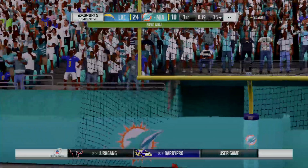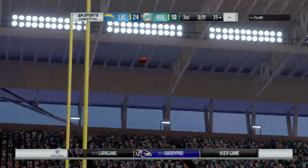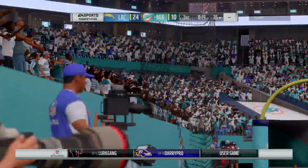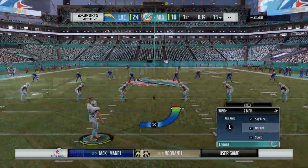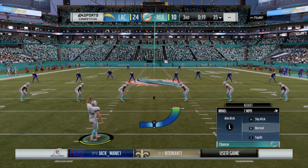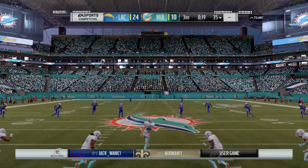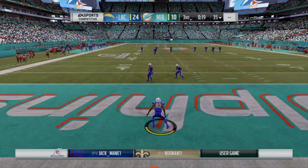And Zuerlein's kick is good. And that will close the gap down to 14. So a good drive there to begin quarter number 3, but they're only able to shave 3 points off the lead. Well, something's better than nothing, all right? They didn't play particularly well in the first half, but they definitely need him to step on the accelerator now and play a whole lot better.